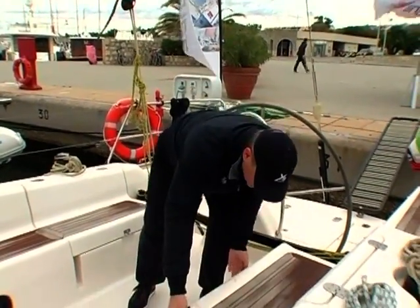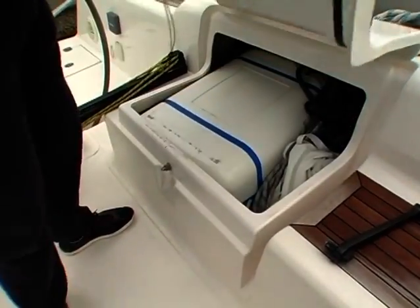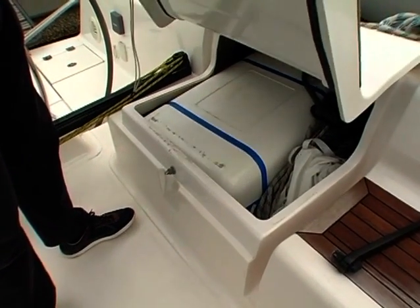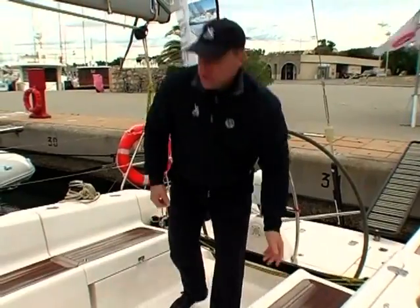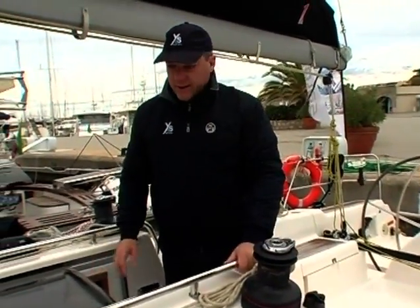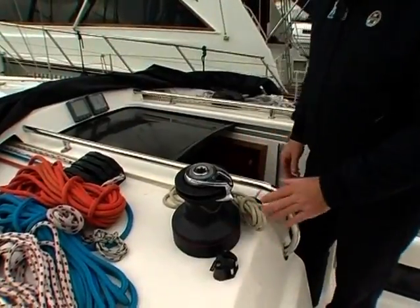There are two nice-sized peaks under the benches, and we can see that the one on this side easily contains a large inflatable. Then, if we go towards the entrance, there's space for the console, from which all the maneuvers are sent, and then they arrive directly to the mast.